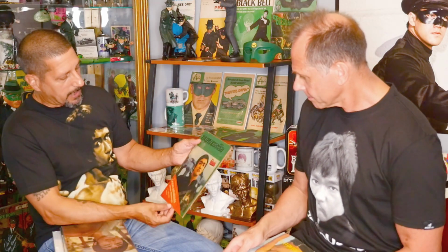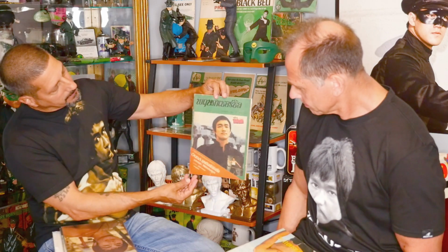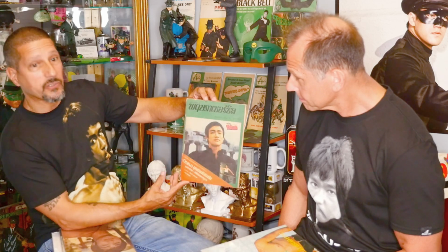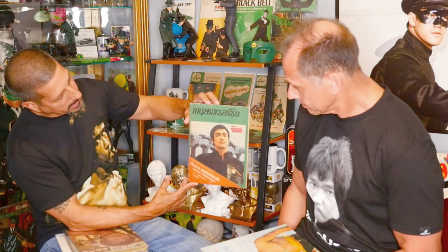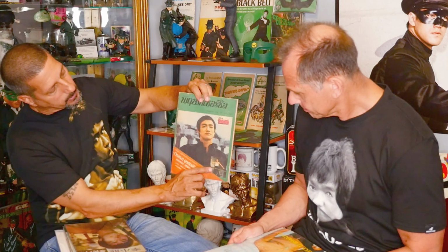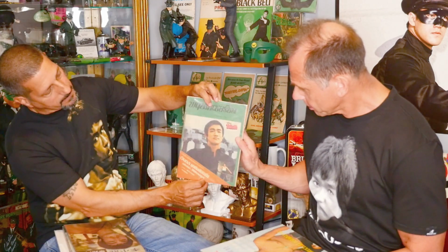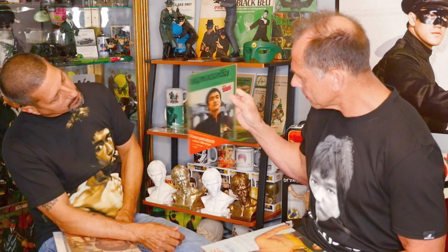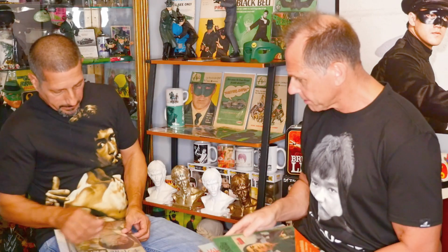I love it. This magazine is from Thailand. Although it's not all Bruce, it has an awesome cover, and it's very, very hard to locate this particular issue. I searched for it a long time. I got wind of it, and I searched it down, and I finally was able to get it. And it's got the two Return of the Dragon shots. Yeah, that's another beauty. Wow. Standing by the Roman Colosseum. Yeah, that's a rare one, man. I never seen that one before.